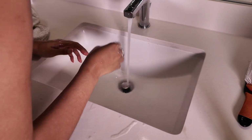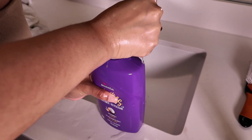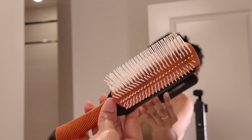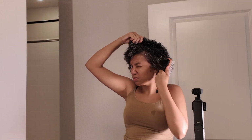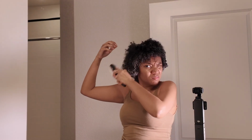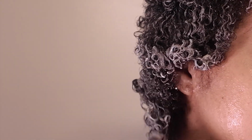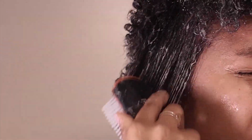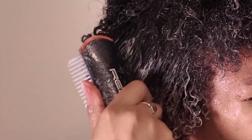So then I rinse my hair out and go ahead and put the conditioner in. Now, when you have the conditioner in your hair, you want to take this opportunity to start detangling your hair. You don't want to detangle your hair dry, baby. That is just a no. You don't want to do that. So you detangle your hair while you have the conditioner in it. Then once you do that, you can let it sit for like 10 minutes and then you can go ahead and wash it out.